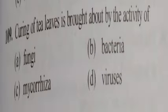The curing of tea leaves is done by fermentative action of Micrococcus candicans. By this process, special flavor and taste is developed in the tea leaves. Micrococcus is a gram-positive aerobic bacterium which is a member of the Micrococcaceae family.